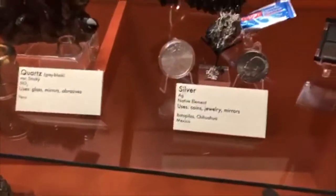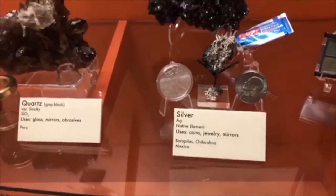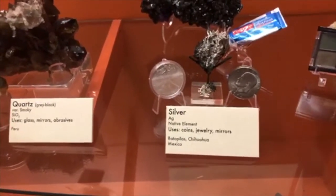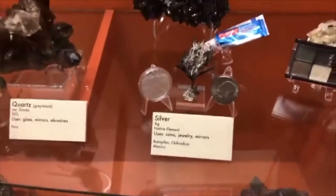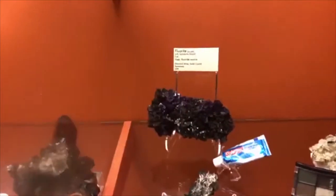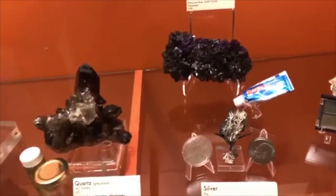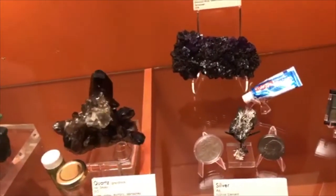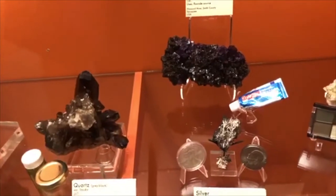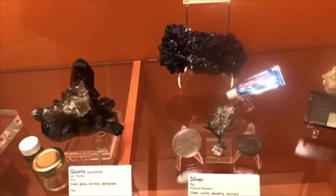We've got silver. Now this is native silver, so that's an element as opposed to a mineral itself, but we use that obviously in lots of coins. And right above that, we've talked in a different place, we saw some fluorite. Fluorite's beautiful purple, big sort of angular square crystals. And fluorite, we obviously use a lot in toothpaste. Helps out our teeth.